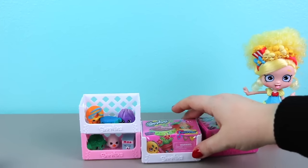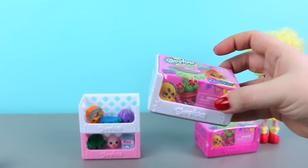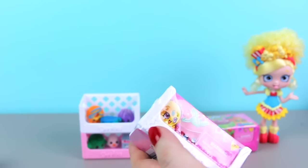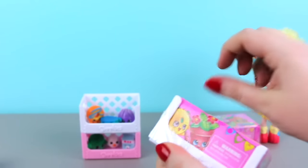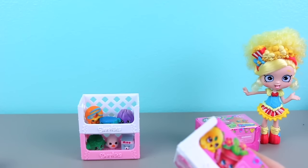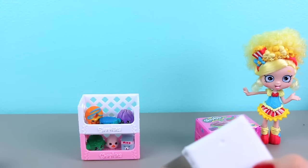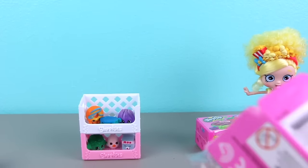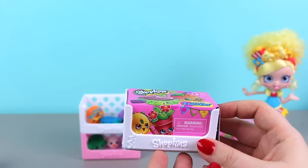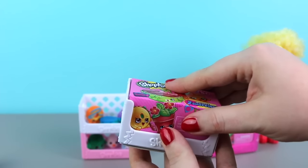Okay, you guys, so now it's time to open up the fourth box. Yay! Oh my gosh, I love these. They're so beautiful. So you guys, I heard that some lady already found four limited editions for the season four, because I think she lives in a different country. So hopefully the United States gets a bunch too. So, okay, let's go ahead and open up.